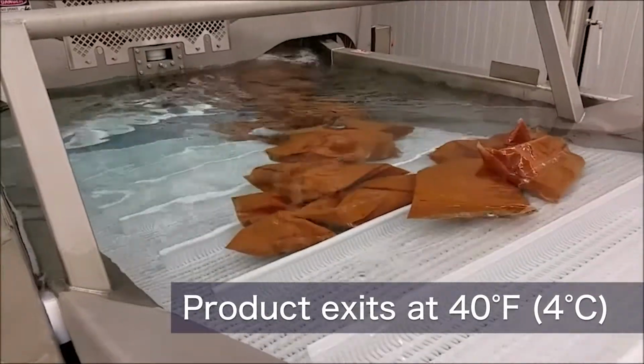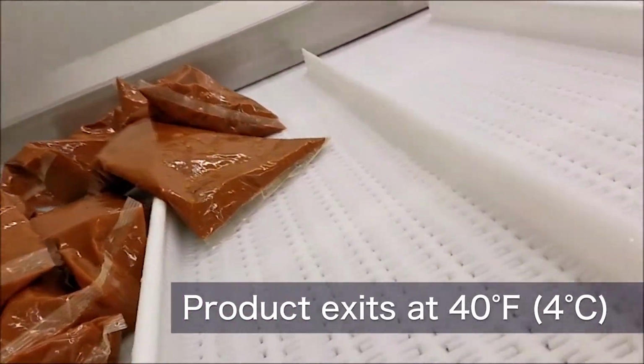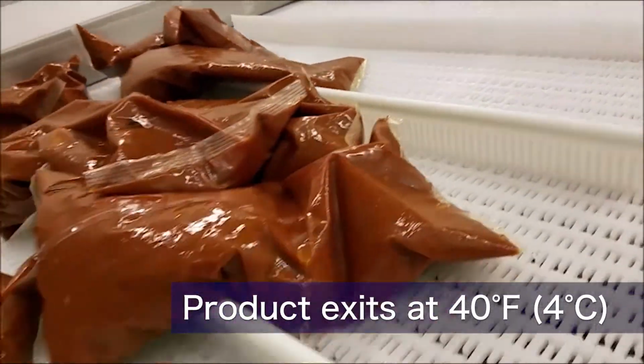Product exits the machine at 40 degrees Fahrenheit, 4 degrees Celsius, and discharges onto a dewatering shaker and air knife.